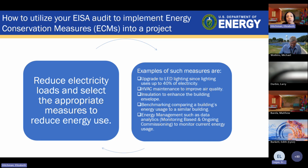HVAC, of course, really important. Air quality, your occupants, especially a building like Forrestal, you have your radiator systems, much older technology than some of the other DOE sites across the country. But you really want to check what your HVAC is doing and figure out how you can improve it. Insulation, building envelope, really key. Air leaks, a big reason for energy costs to go up. Building envelope always needs to be evaluated. Benchmarking, comparing it to other buildings. If you have 100 buildings on a site, look at similar buildings with similar sizes, because you may be able to put those similar ECMs into all those other buildings.